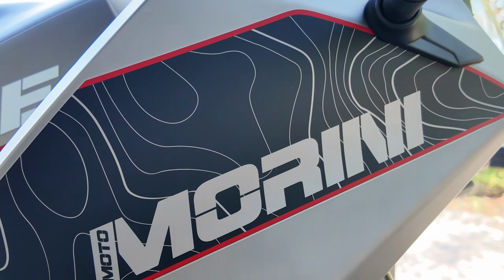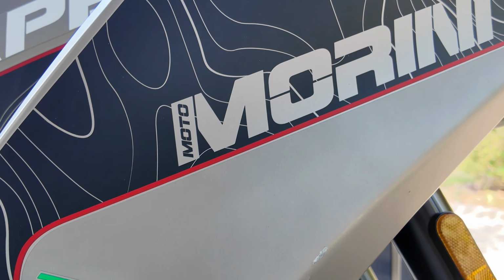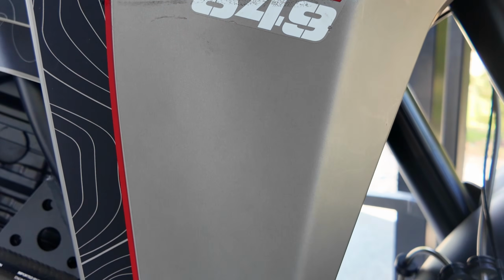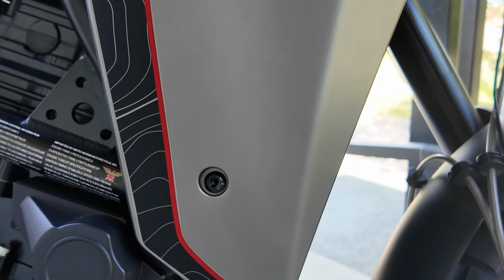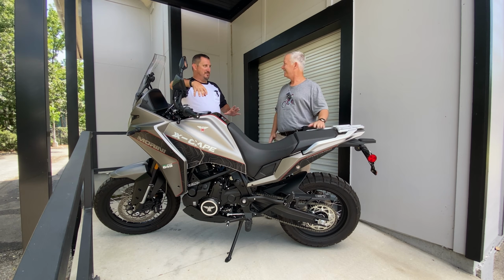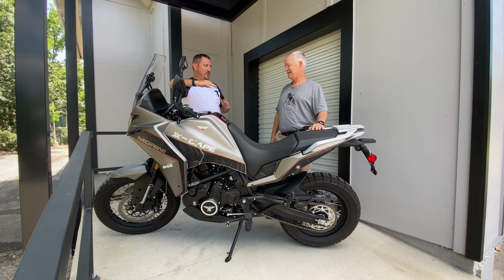Everything is designed and sourced in Italy and Europe. Manufacturing is done in China. Now, I know there are people out there who say, oh my God, it's a China bike. Guess what? So what? My Triumph Tiger is designed in Hinckley and built in Thailand. No difference. And the power plant on this thing is based on a Kawasaki Versys.